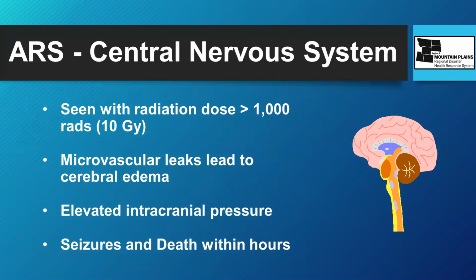The central nervous system syndrome, this is a devastating syndrome. Large doses, as I mentioned previously, damage to the central nervous system damages the microvasculature. It leads to cerebral edema because the vascular system leaks. The cerebral edema causes increased intracranial pressure. We see seizures and death literally within hours.